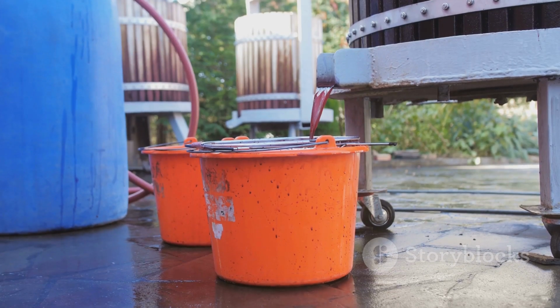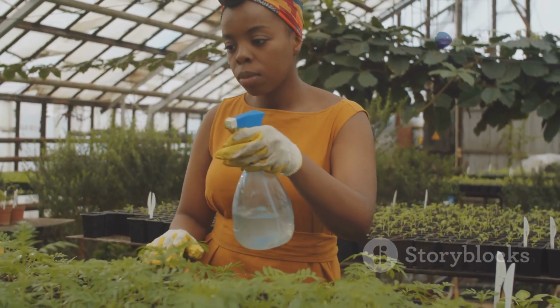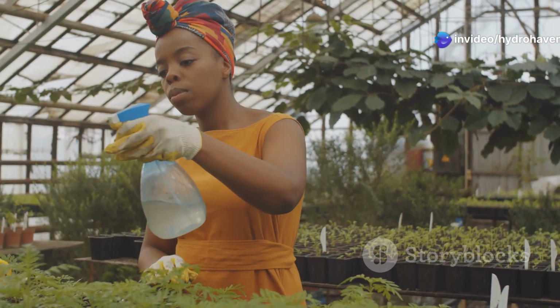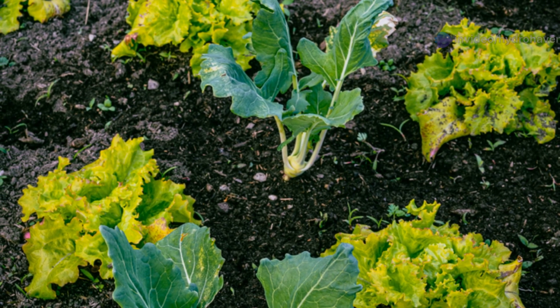Let this potent brew steep for 2 to 3 weeks. It will develop a very strong smell, but your nitrogen-loving plants, like leafy greens, will absolutely adore it. This is a powerful tonic for promoting vigorous leafy growth.